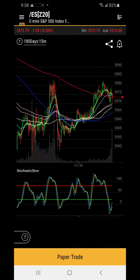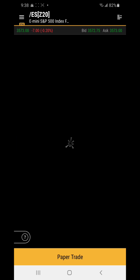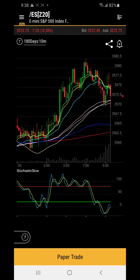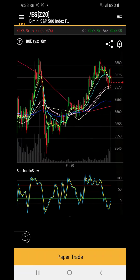Let's look at the 15-minute. Okay, very important average to look at. So if we look at the 15-minute, again, 3570, important level. Let's look at the 10-minute. It's taking more time to load because, again, I'm putting the maximum data. I'm putting 180 days of 10-minute candles. You see, so I'm doing like the maximum that it'll allow me to do. Okay, so here too, 3570, very crucial. 3580, very crucial. A break of either one would be important.